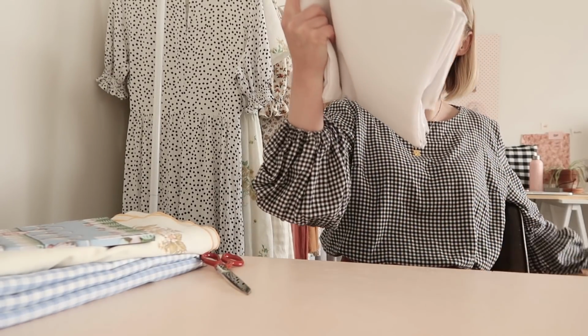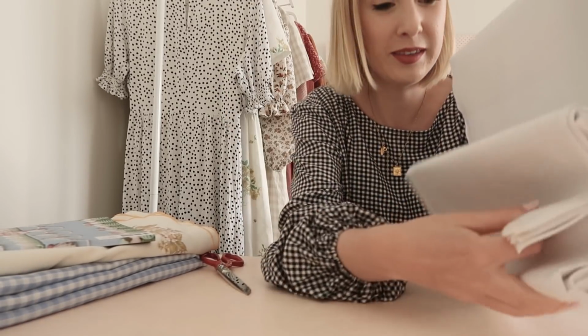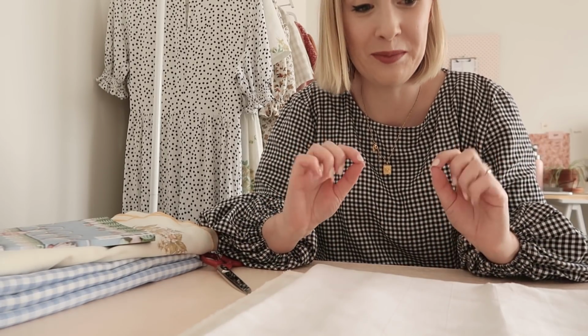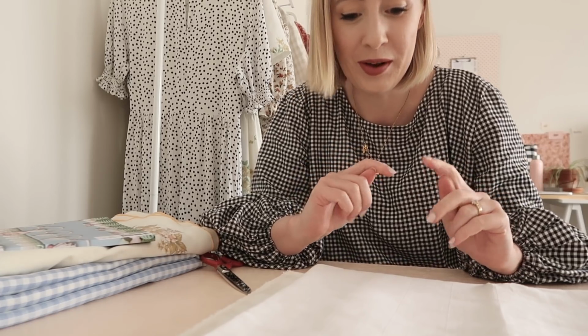Oh my goodness. So this one is a little bit different. It's a beautiful white linen with the most subtle grid pattern. I love a grid pattern at the moment, so I'm so happy with this fabric as well. Thank you so much, Trin, if you're watching, from A&R Fabrics. Needless to say, I feel very lucky and very grateful.